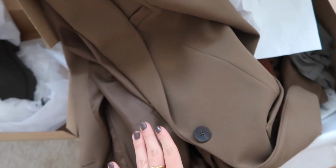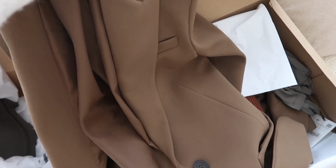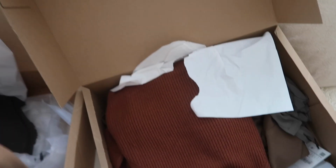So I got it in an extra small and a small. It did say oversized online, but I just wanted to get both sizes to check. So we'll try them on and see which one fits better.